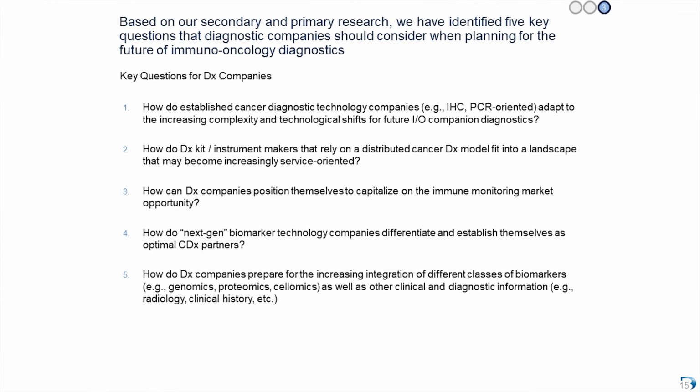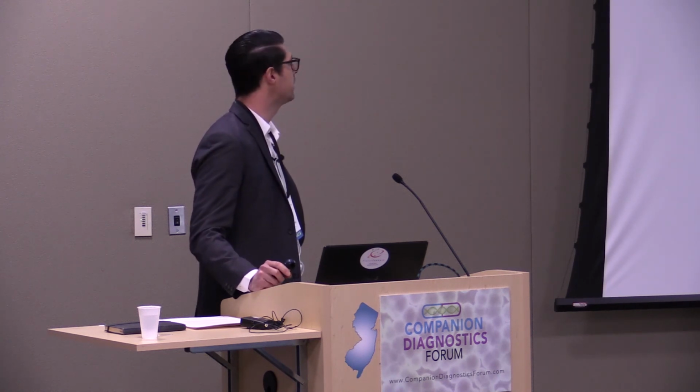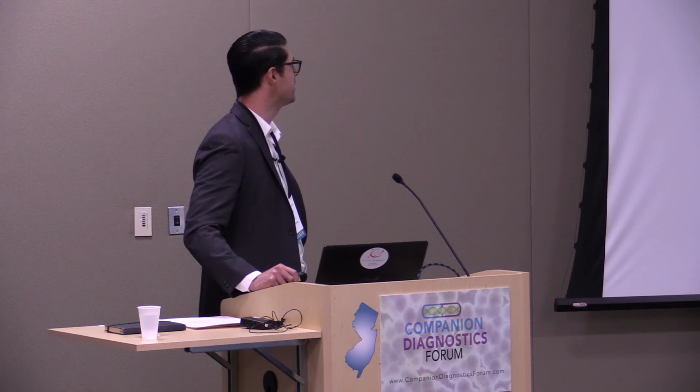Next is, how do next-gen biomarker technology companies differentiate? There are a lot of companies out there. How do they differentiate to become partners with pharma companies? And then lastly, how do DX companies prepare for increasing integration of different markers into a single readout, combining genomics, proteomics, and cellomics?